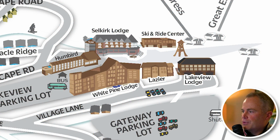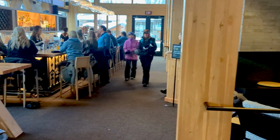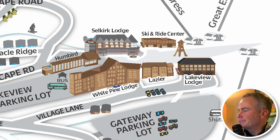The village at Schweitzer has grown up nicely the last 15 to 20 years. The newest place is the Humbird. Within the Humbird is the Crow's Bench. It's a beautiful spot. It really brings Schweitzer into the new age. They spent a lot of money on it. It makes you want to have a glass of wine when you went in there. You can get a nice bite to eat, have a nice gas fireplace. It's a very pretty area, and I really think it signals the new decades to come for Schweitzer.